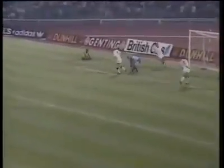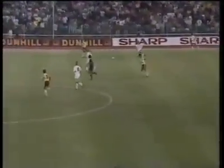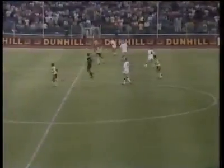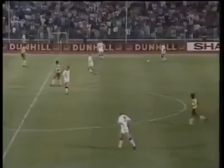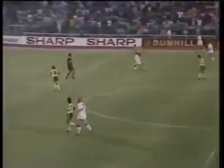Oh, and a mistake by Des Walker. And Zainal, what a chance he had there. The local hero, Zainal Aberdeen, number 17. So he'll be furious with himself for not doing better with that chance. He's got a good record for Malaysia in front of goal, but not then. And a spot of relief for Des Walker, really.